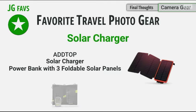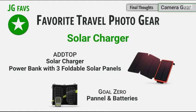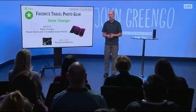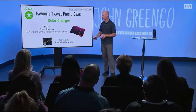Solar charging, for those of you who are going to be far away from electricity. I was working with a friend who had this Adtop solar charger, and he was working with it on the Fuji batteries, and he was just blown away at how well it charged those batteries. Goal Zero makes some really nice stuff. They tend to be higher end, more industrial. So if you're going up to Everest base camp for the next 8 weeks, you might want one of those up there.